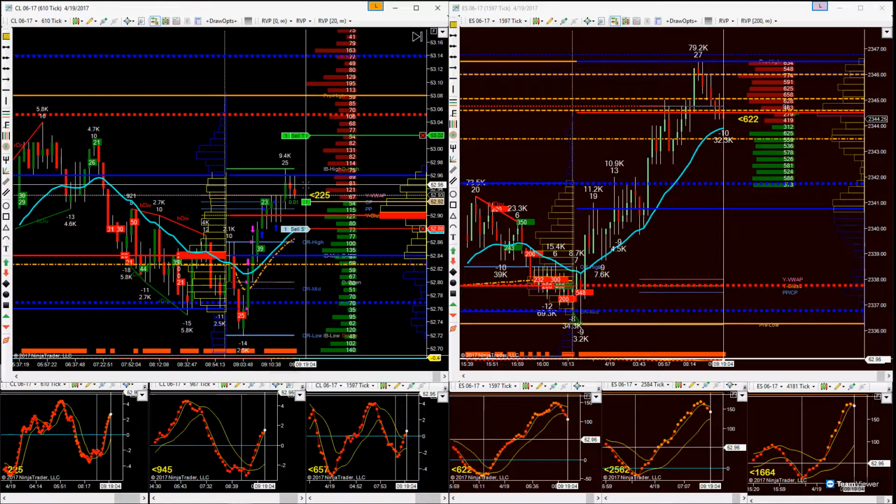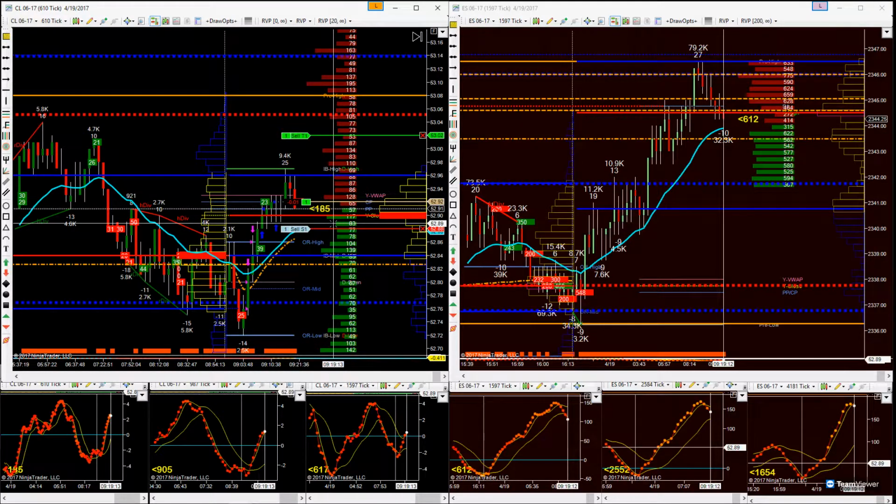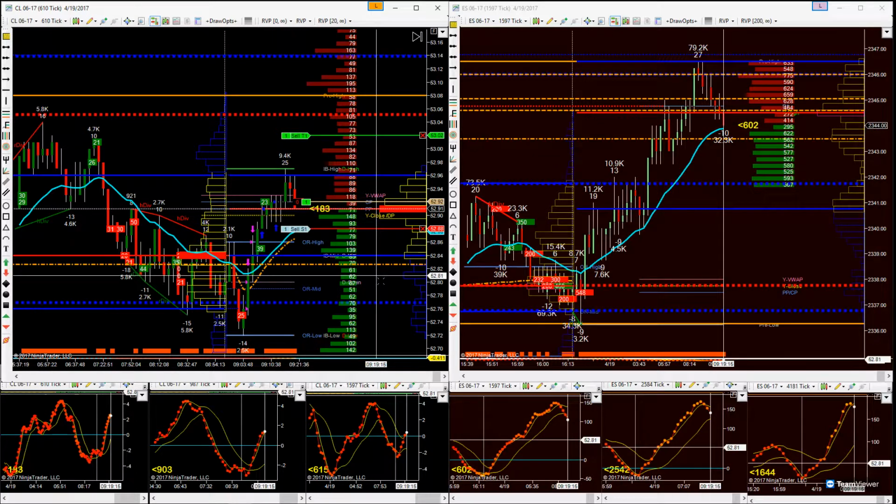But not surprising to see a slow, choppy style move. Even if it drifts upwards, it's still that slow, choppy, stair-stepping style move.